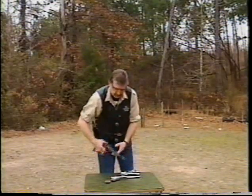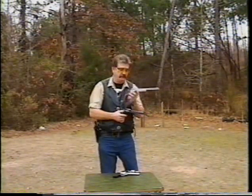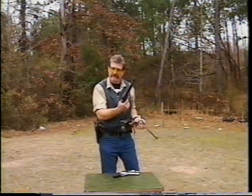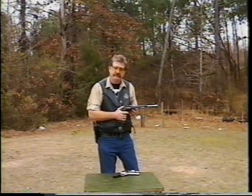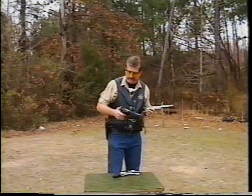Another question: here is a Super Black Hawk, in fact my old Super Black Hawk, well worn for that matter, 44 Magnum, versus another Super Black Hawk, loaned to us by the good folks at Britton's incidentally. My old gun has a 7.5 inch barrel, and this longer barrel model is essentially the same gun in stainless steel, but it has a 10.5 inch barrel. So people are saying, well, why would you need that?